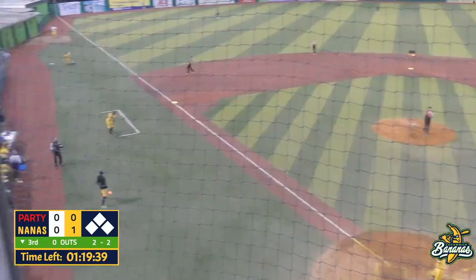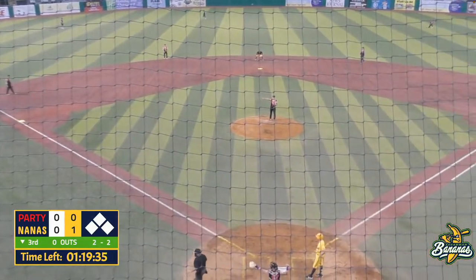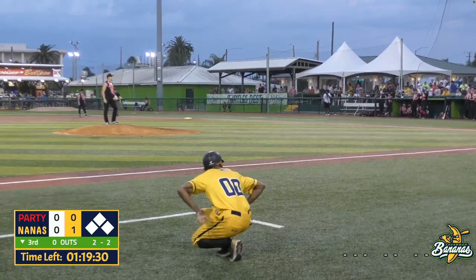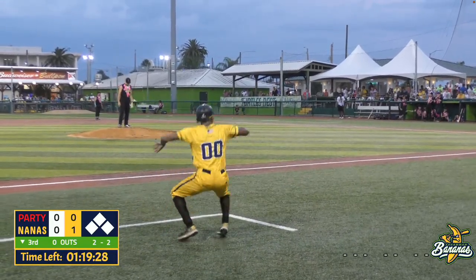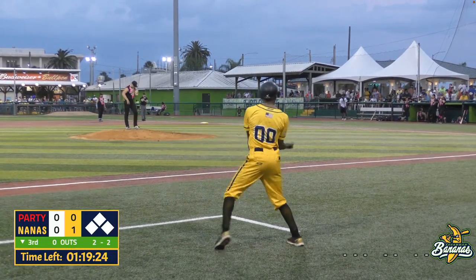And just able to spoil that one. More heat from Garrett Delano. That would have been right on the outside corner. No one able to snag it. That one ended up avoiding the bleachers down the right field line. So another 2-2 here coming to Cox.